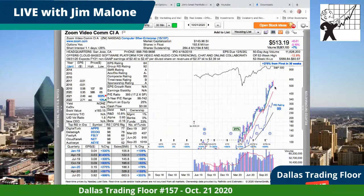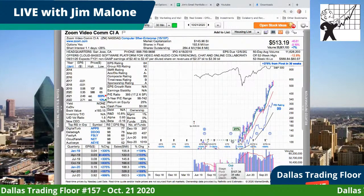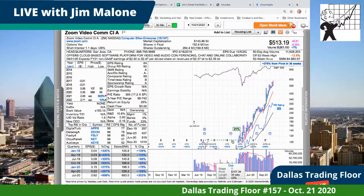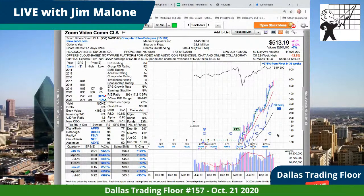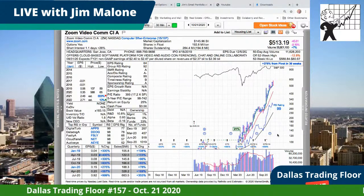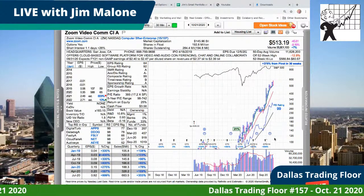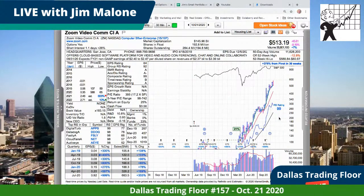Is there a buy point on this? Not really. The last buy point on this was way back in June at 107. It's up 5 times since then. So I don't think you can really buy it at this level. It would be really hard, really dangerous to buy it at this level. But it is holding right at the 21-day exponential.